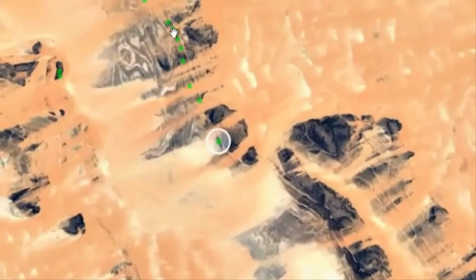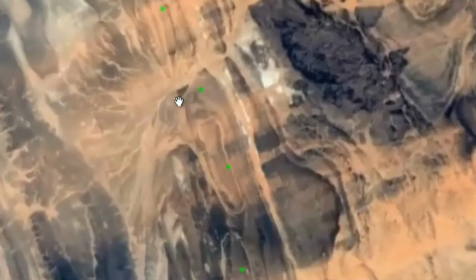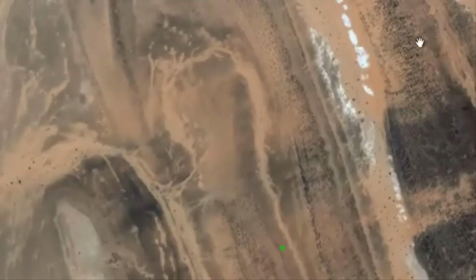I was studying this like crazy for just hours and hours. I had nothing else, and I didn't see any of these things. Now I find out they're everywhere, especially down here where I was. Down here I was looking at these beautiful striations of sand, and now I find out that there's these weird freakazoid marks. Look at this one. Look at these marks.